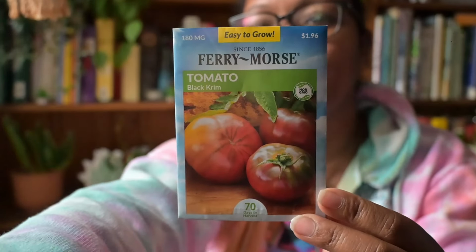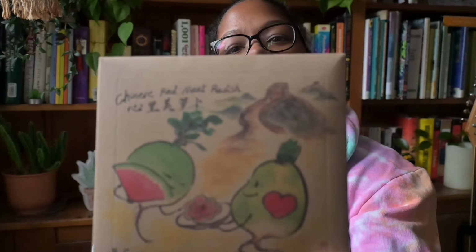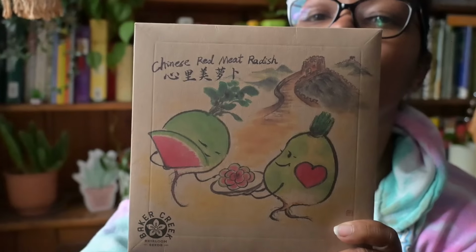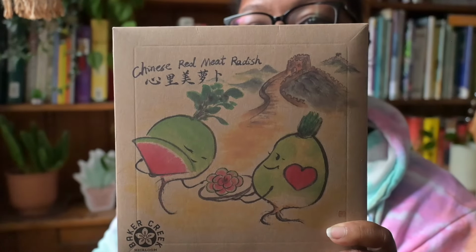I cannot wait. Okay, so my last seed order is from Baker's Creek, and I want to show you guys this packaging is super cute. Isn't that so cute? I love that. Okay. Now let's go ahead and open this up and see what we got.